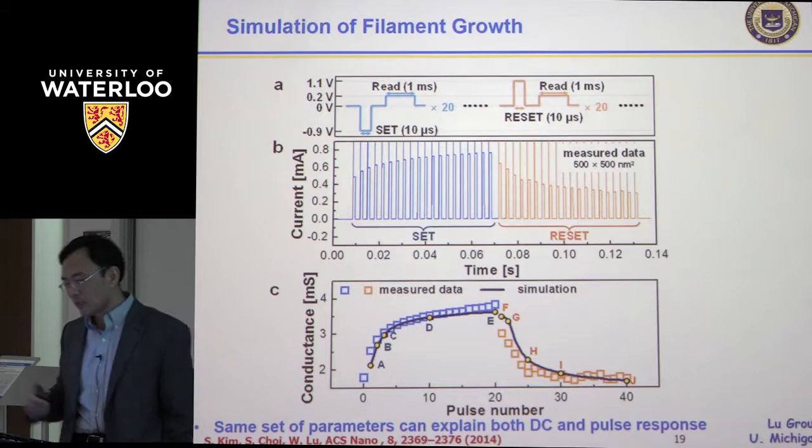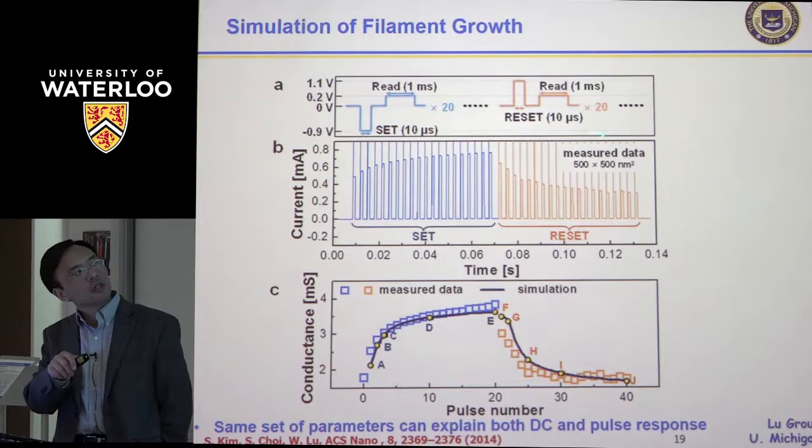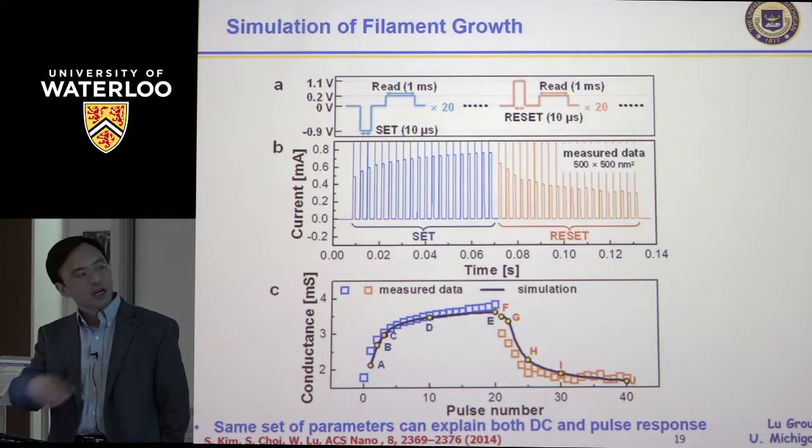So you can apply a positive voltage to reset the device. Again, you can apply a small positive voltage, and each pulse will reset the device by a small amount. They move a small amount of oxygen vacancy away, and over time it can recover the high resistance state. So this is one example.